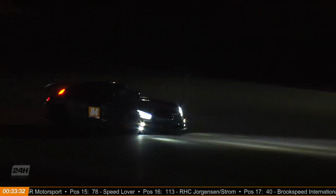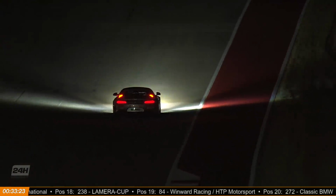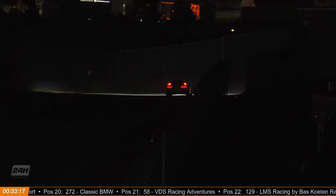Lights coming from our right-hand side in the commentary position, and we realised it was out on track. Quickly looked behind the timing screens. I think John was right that it was the 114 Baz Schouten JR Motorsport BMW. We will let you know as soon as we can, but slow it was going. Yes, absolutely right.